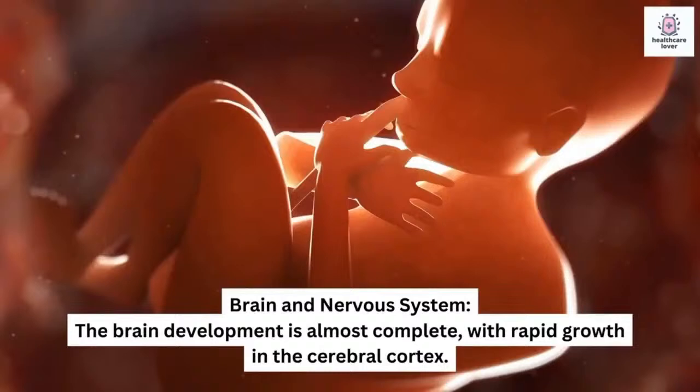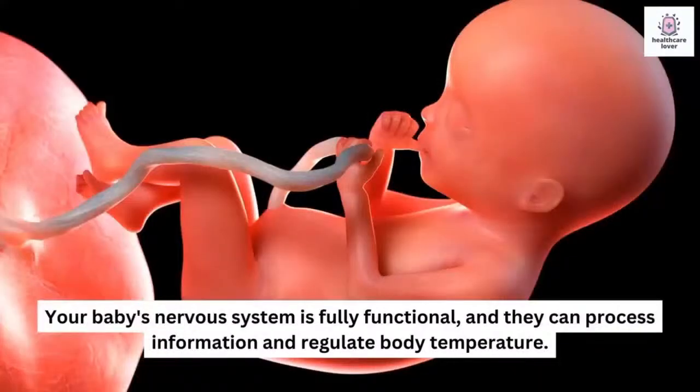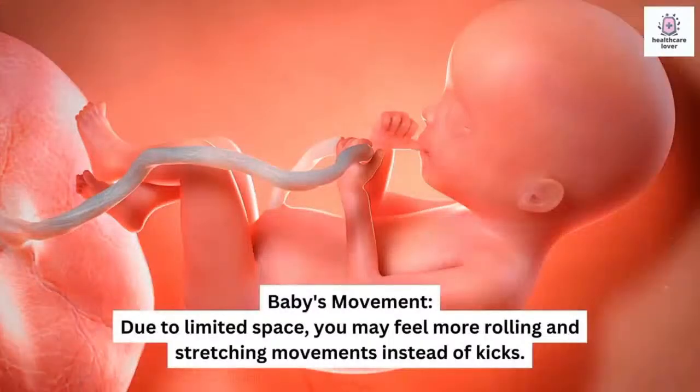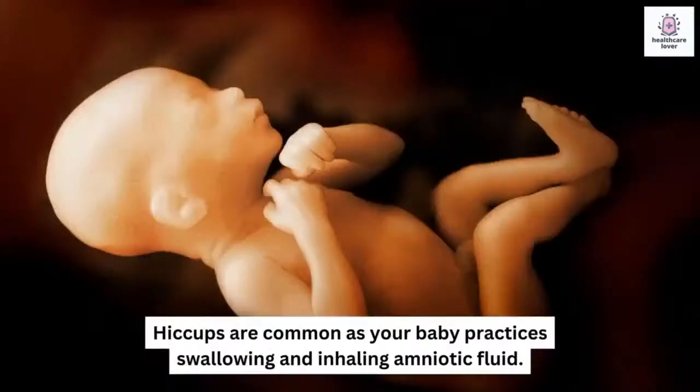Brain and nervous system. The brain development is on rapid growth in the cerebral cortex. Your baby's nervous system is fully functional, and they can process information and regulate body temperature. Baby's movement. Due to limited space, you may feel more rolling and stretching movements instead of kicks. Hiccups are common as your baby practices swallowing and inhaling amniotic fluid.